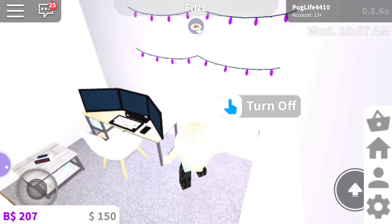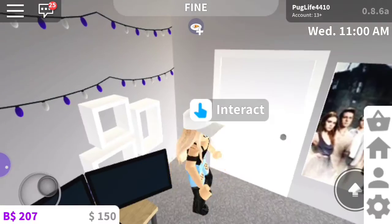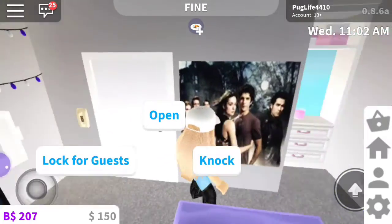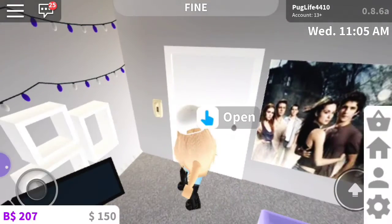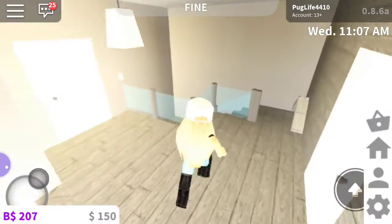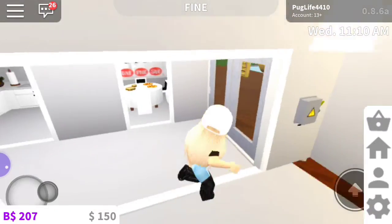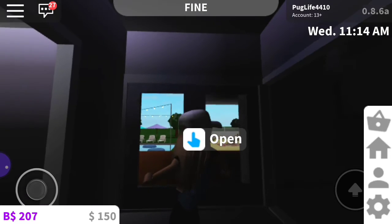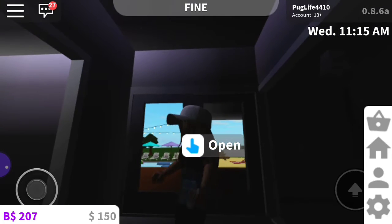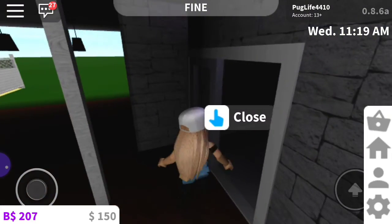I probably need to be turning off the lights. So, when I turn off the... Oh, my God. Turn off the lights. It looks pretty cool. I love Teen Wolf, as you see. And now, time for the backyard. Oh, it's my lights. Here is the backyard.